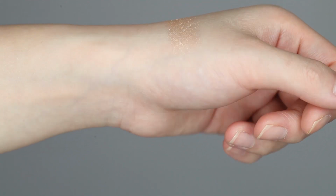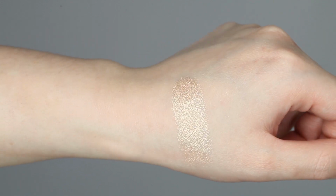It's just the perfect champagne gold color, and it's not too warm because I don't really like warm highlighters since I don't think that it looks good on my skin tone. But this one is just perfect. I feel like you can really wear it naturally, or you can really go ham with this. So if you want a natural look, you can just apply a little bit of this, or if you want to be really glowy, you can really build this up.